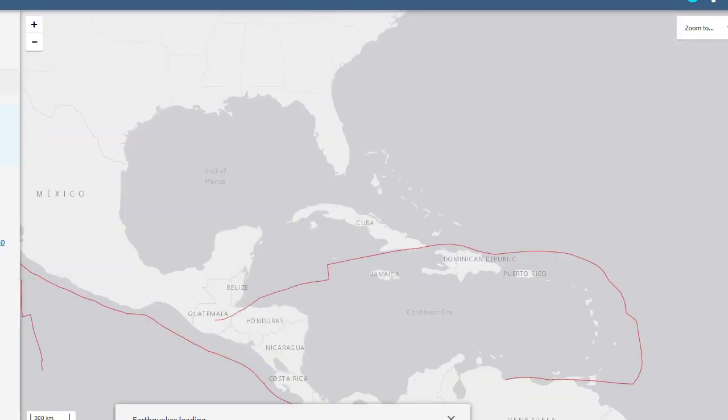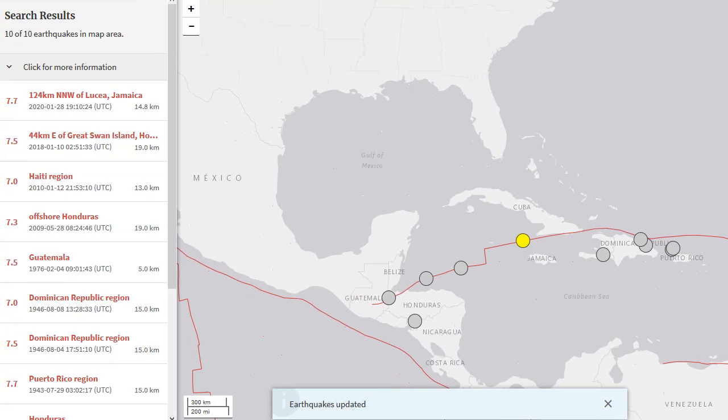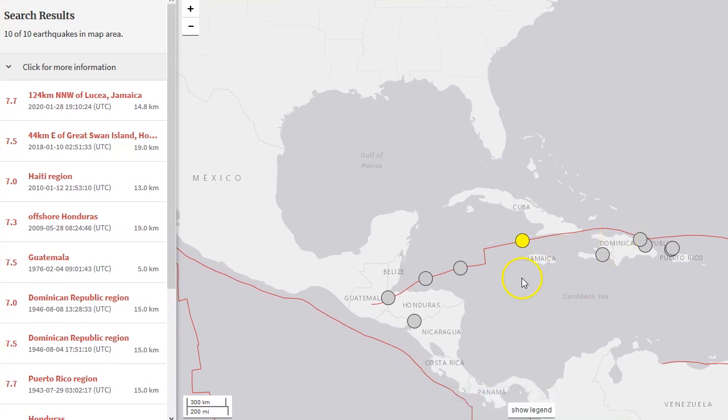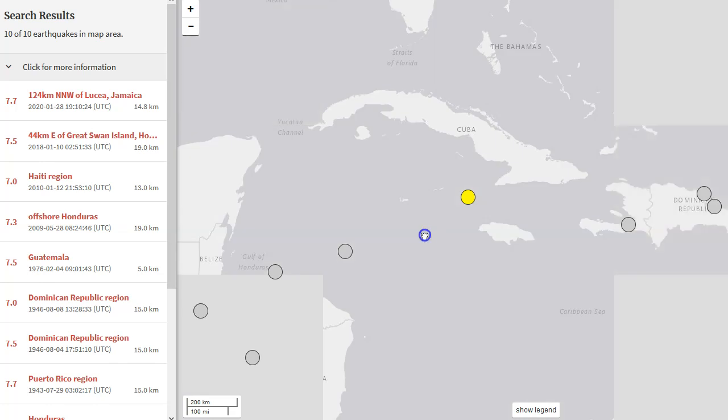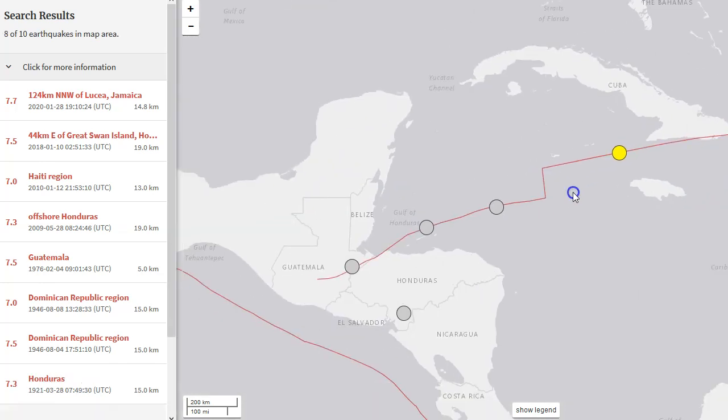Let's see what it shows us, guys. Only 10. Okay, so I want you to notice right here. Now, ignore the ones over by Haiti and the Dominican Republic. I'm not really focused on those right now. I'm going to focus on these right here.